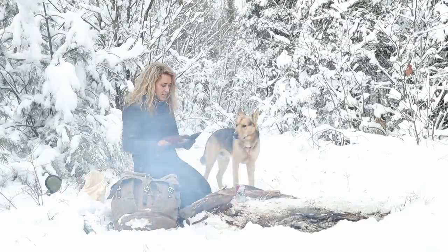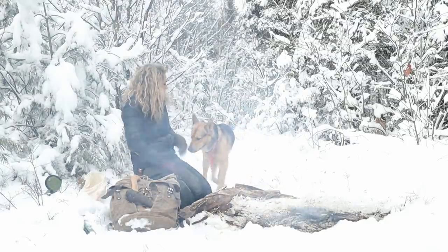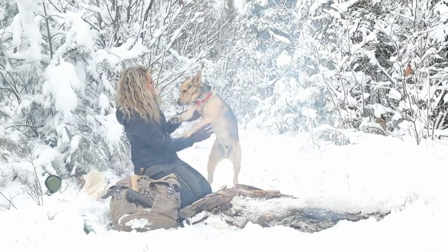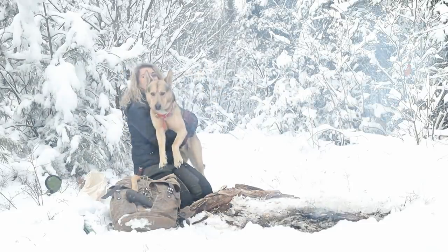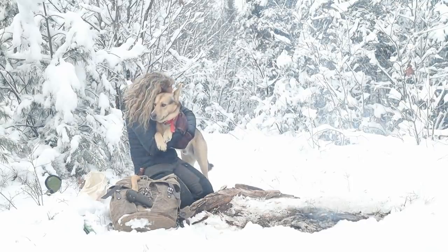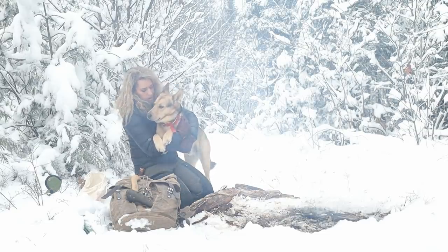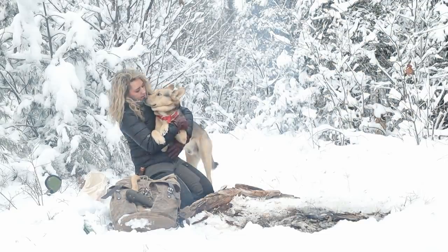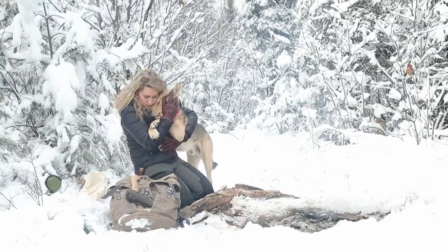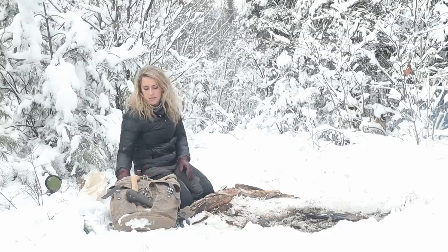I mentioned I like this little hatchet, even though it's all warped and weird. Come here, come cuddle, come cuddle. Oh, come cuddle. There, good boy. Yes, you're a good boy. Alright. I'm gonna start packing up my stuff.